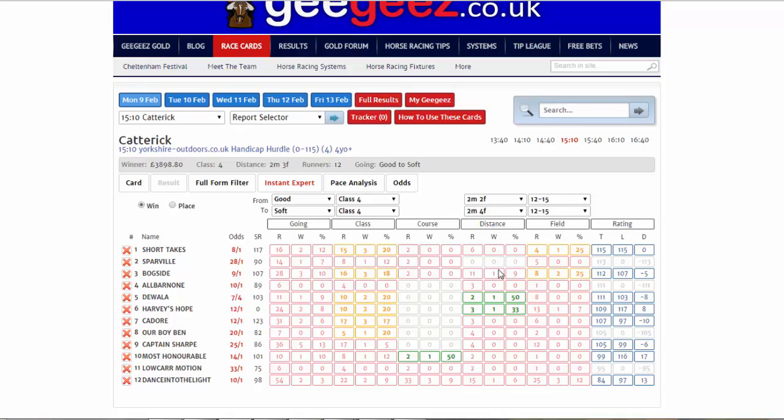Bog size 1 from 11, Douala and Harvey's Hope a one there. You can see the handicap rating to the right, which I should focus on quickly. A positive number indicates they're below their last mark, so their last winning official rating. You can see there Harvey's Hope was 117. He runs off 109 here, as you can see to the right. So you can see horses at a glance that are well handicapped or not. In the case of Douala, I think he's an improving horse.